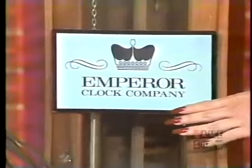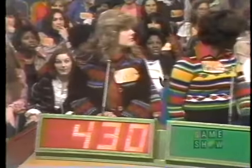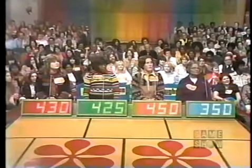This is the next item up for bids, and the Price is Right. It's a grandfather clock. A solid walnut grandfather clock to enhance the beauty and charm of your home from Emperor Clock Company. Lena, what do you want to bid on that clock? $350. $350? Very well. Tracy, what would you like to bid on it? $430. $430. Kashila, give me your bid. $425. $425. How about it, Linda? $450. $450. And the actual retail price is $415, and you have won, Lena.